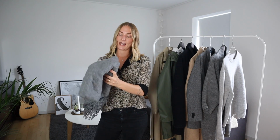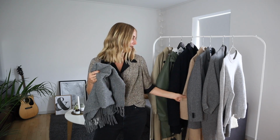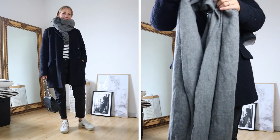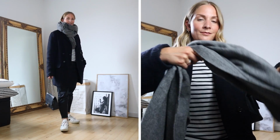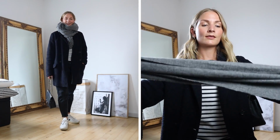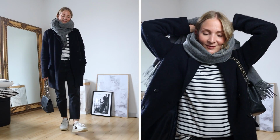So finally, I have a few accessories that I just wanted to mention. First is, of course, a classic wool scarf. I have this in camel as well, kind of like the same color as this one. This is another thing that I've had in my wardrobe for years, and that's just been lasting so well. Again, it's made in 100% wool. It's so soft, it's so warm, it's huge as well.